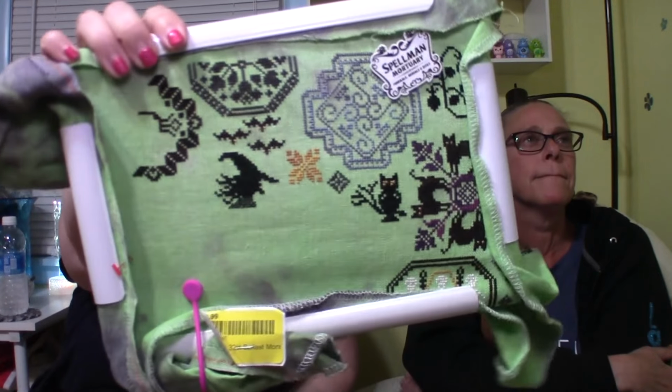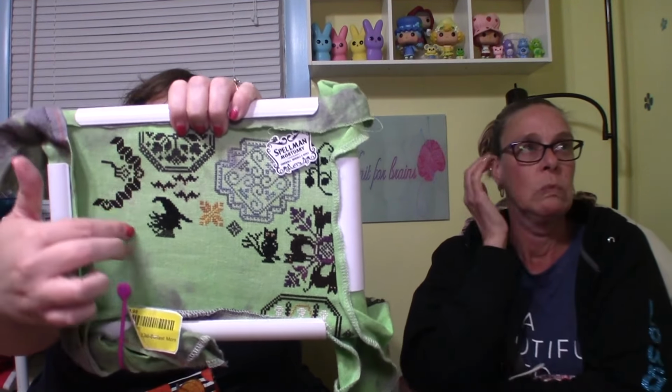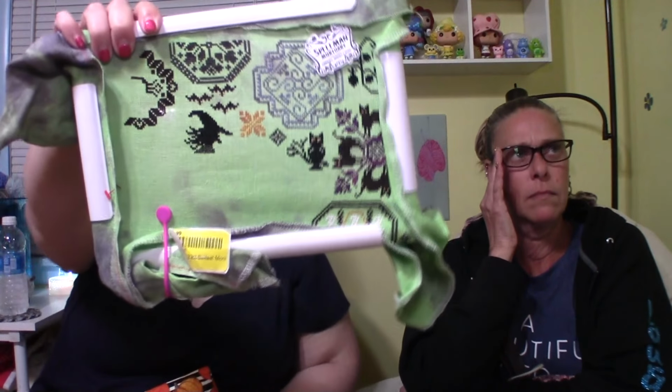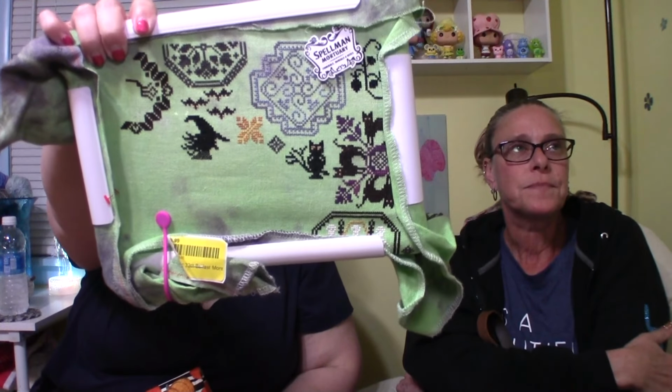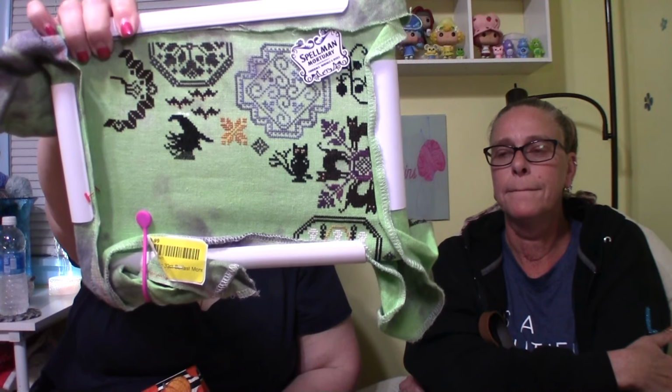So this is on 32 count. We think it's Monster Mash from Picture This Plus. You can tell, I worked on this Quaker right here, and then I came down and started going to town on the Witch. And the Witch is halfway. She's like the center of the whole piece, so making quite good progress on that.